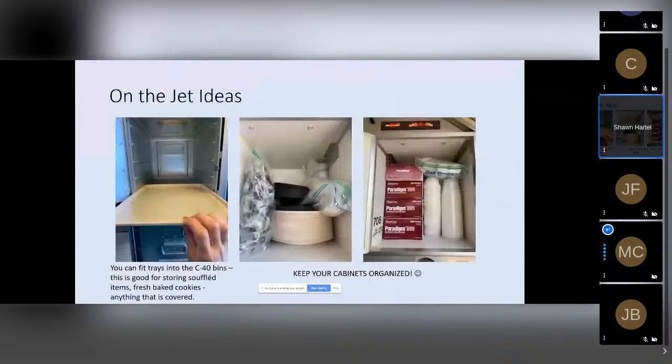Okay, so now we are moving away from food, and we'll wrap it up with some on the jet ideas, tips and tricks you can use. So you can actually fit your trays into the bins on the C40. That's good if you bake your cookies and you need them to cool still, and you have room in a bin, and you just have them lined out on a tray or in a pan on the tray, and then you slide it in there.